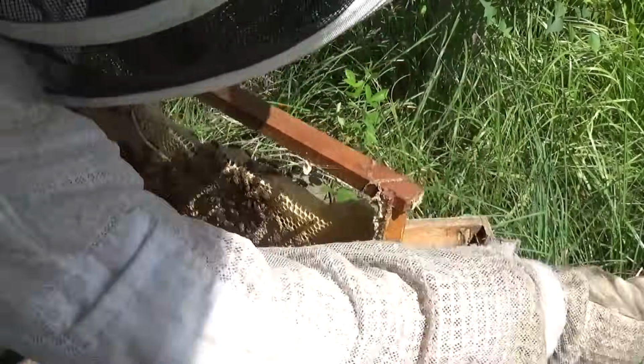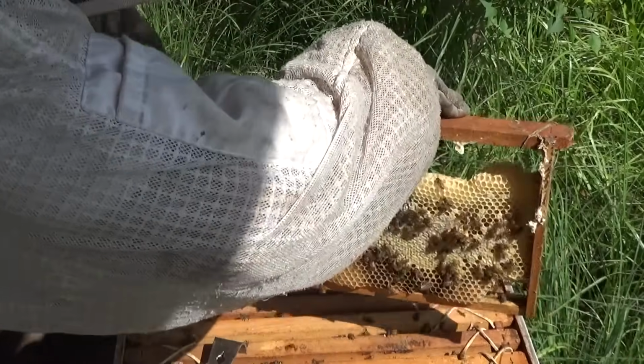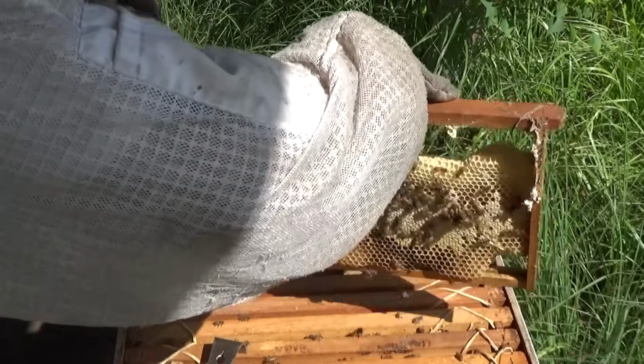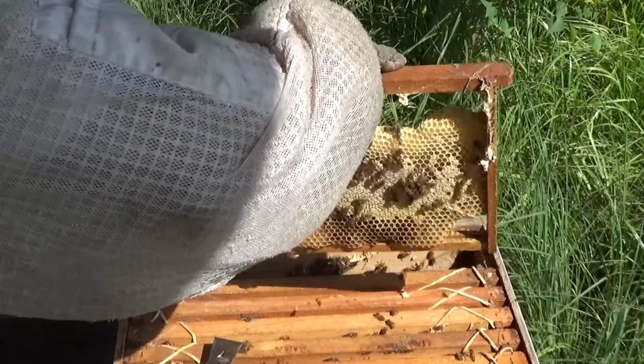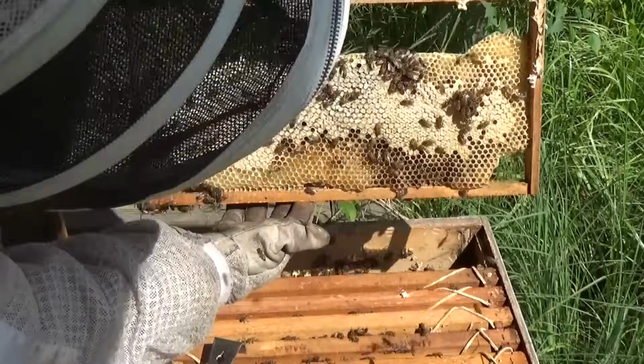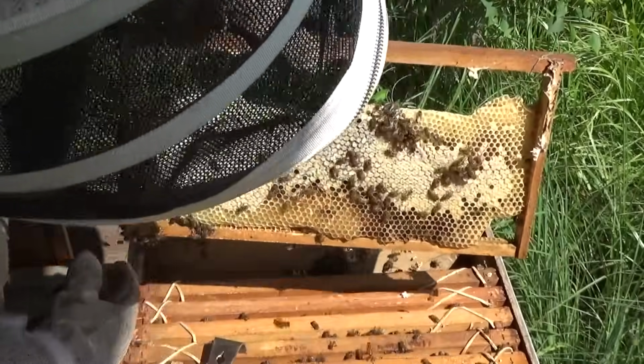And I'm still being careful. I don't want to tilt this comb because there's nothing supporting it at the top. So it still could fall out very easily, as you see me do it in the past. But lots of honey in there.